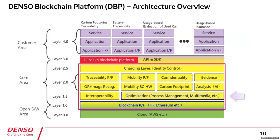Denso's current blockchain platform architecture is described at a high level in this diagram. Three prominent areas are shown. From the bottom, we call it the open software area, made up of generally blockchain or distributed ledger solutions and cloud services. Then in the middle, we show the core area offering multiple functional blocks. And finally, the so-called customer area offering services.